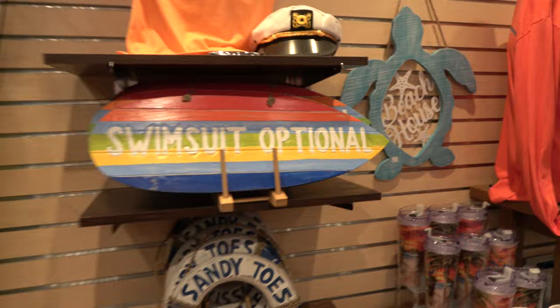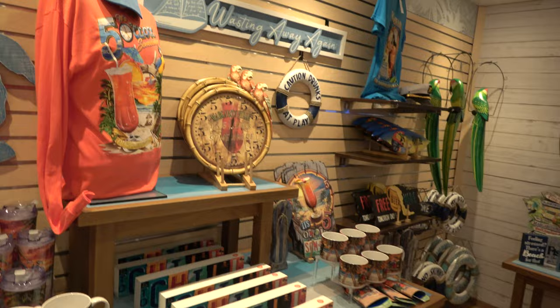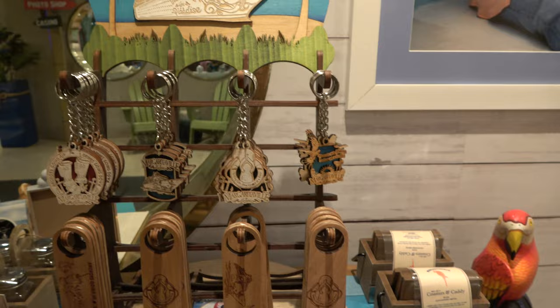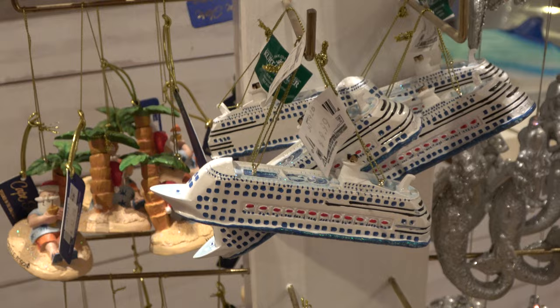Do you need a map? I really like this surfboard over here. You have some signs, some koozies, your clock that says 5 o'clock somewhere, more jersey shirts over here. Girls have really nice keychains. And what we will buy, you have the ship ornament over here. We collect these on any cruise that we've been on.